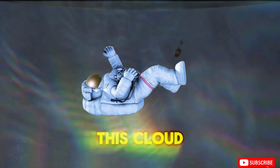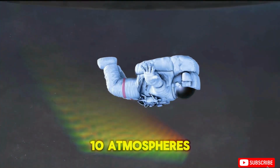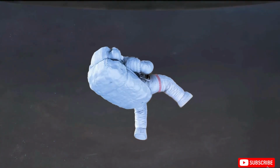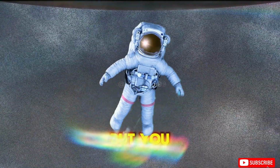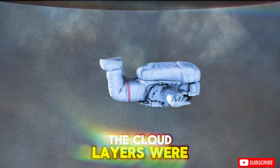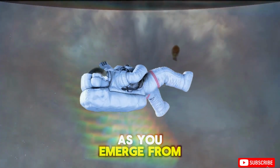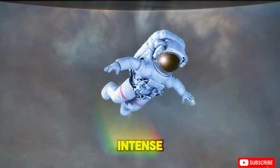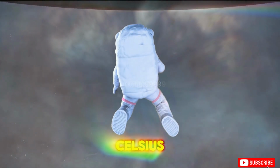As you pass through this cloud stage, the pressure would increase to a crushing 10 atmospheres, and the temperature would have risen to 20 degrees Celsius. Using your high-tech sci-fi helmet, you can now see what's around you, but you would quickly realise that the cloud layers were the easy part of your adventure. As you emerge from the bottom of the water ice clouds, the pressure would become intense, and the temperature would drastically increase to above 200 degrees Celsius.